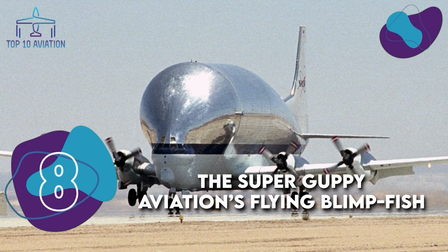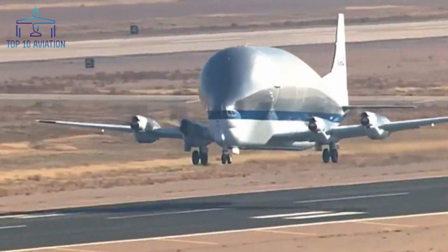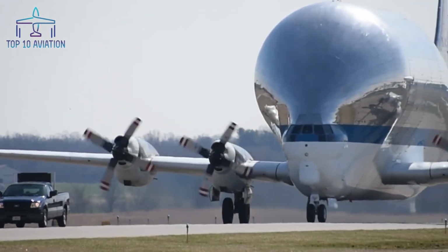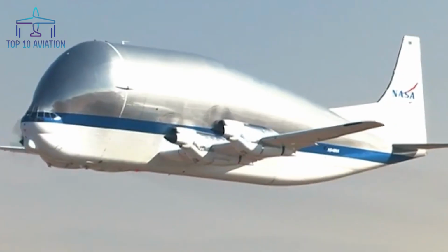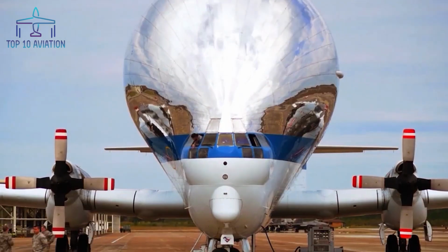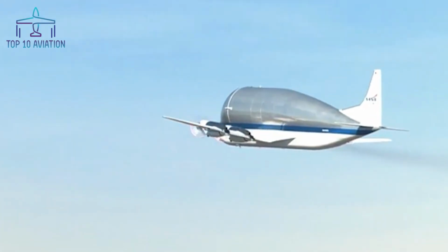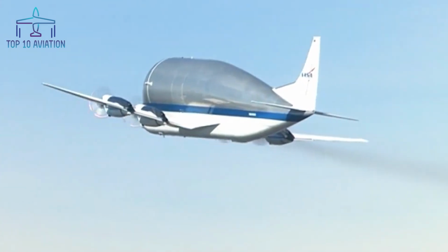Number 8. The Super Guppy, aviation's flying blimpfish. Take a standard cargo plane, feed it nothing but steroids and helium dreams, and you get the Super Guppy, a Frankenstein aircraft designed to transport massive components like rocket boosters and entire airplane wings. It was built from a Boeing Stratocruiser, but stretched and ballooned to fit a 25-foot diameter cargo bay. The result? A bulbous flying machine that looks like it's perpetually struggling to stay upright.